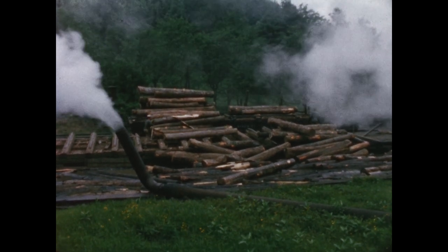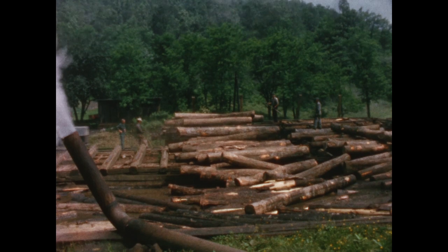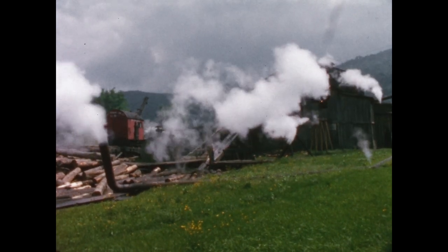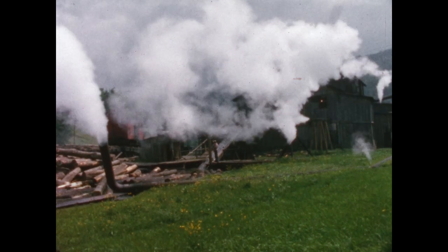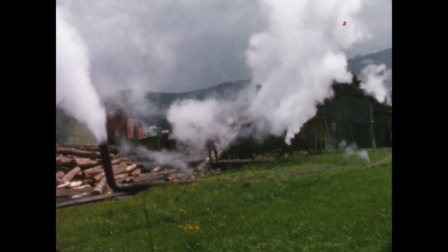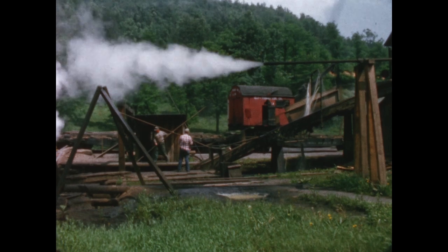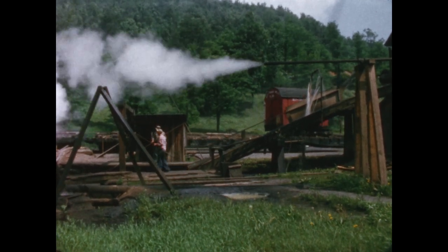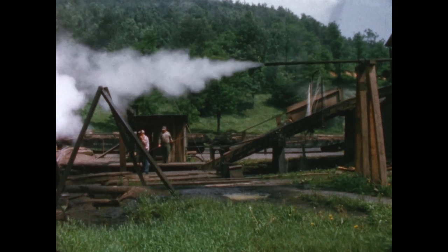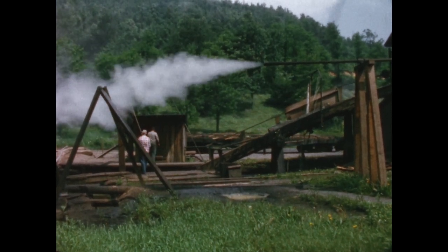They dump the logs into a pond to get rid of the dirt on the logs that would screw up the sawmill, from what I understand. I'm thinking that crane on the train there is probably steam powered. Yeah, absolutely. That's a steam crane. They probably powered the sawmill with scrap wood and sawdust.